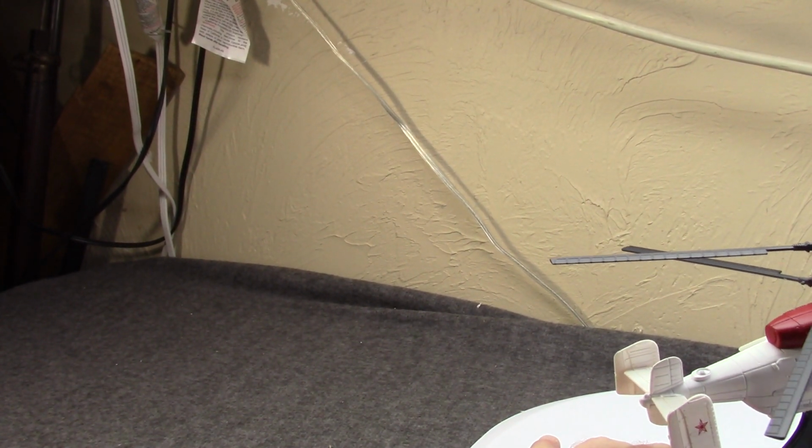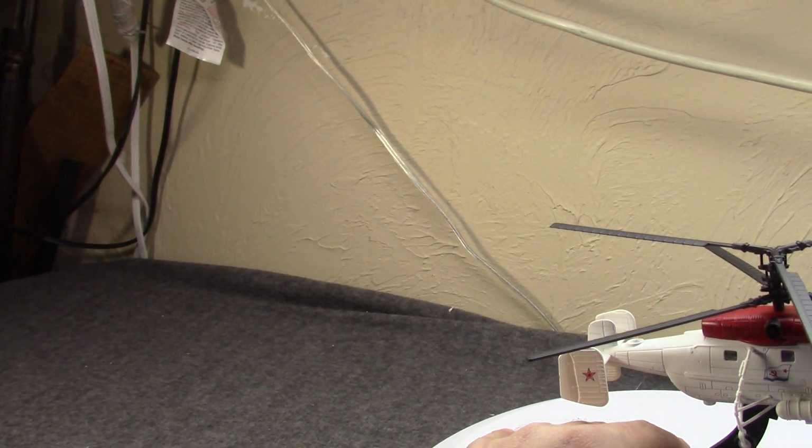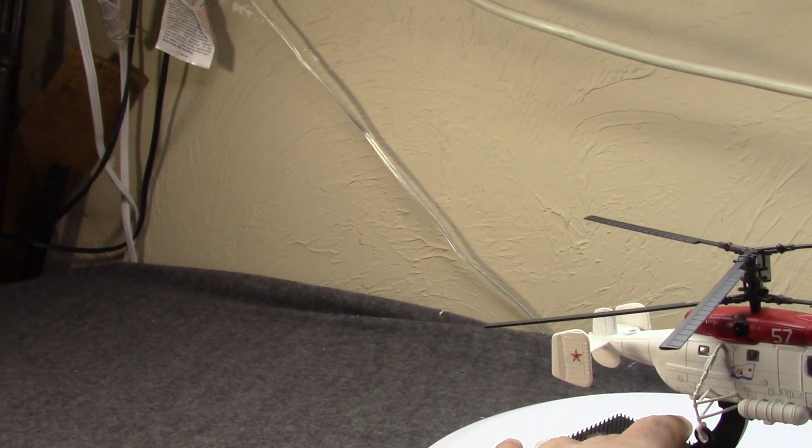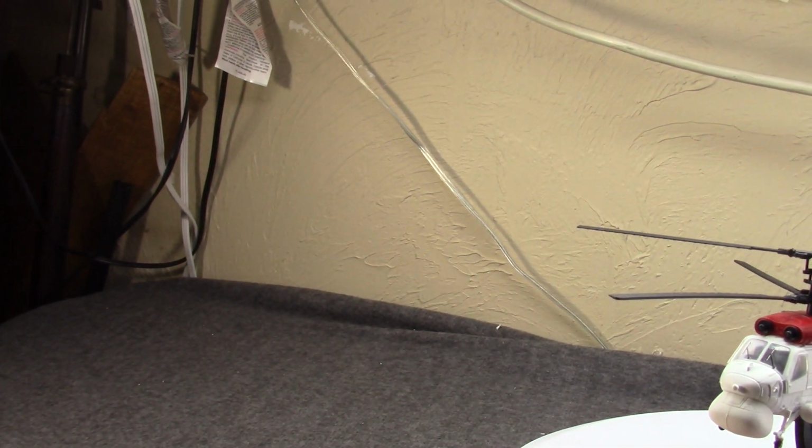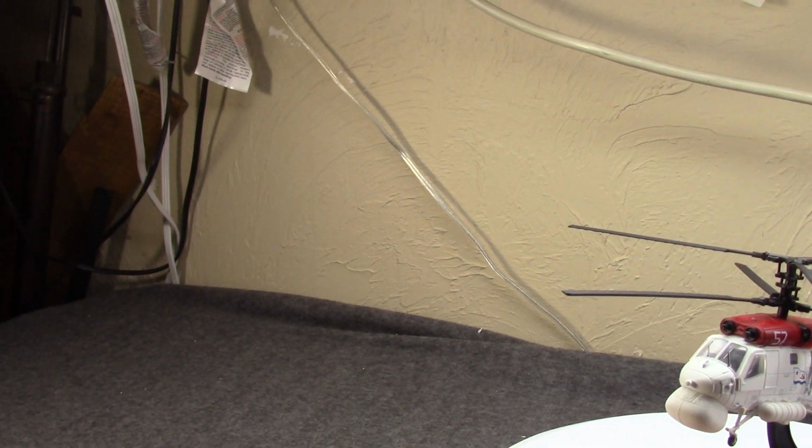And this is the Kamov Ka-25. NATO reporting name of Hormone. Yeah, not as cool as Hind. And NATO did tend to give Soviet-era helicopters, and even helicopters today, H code names.